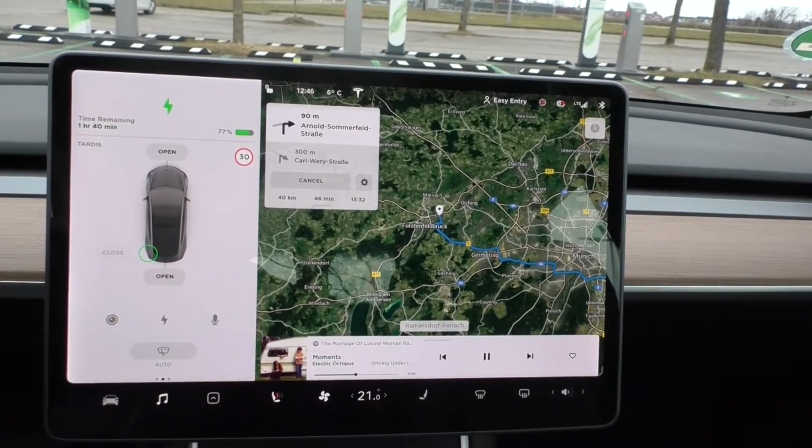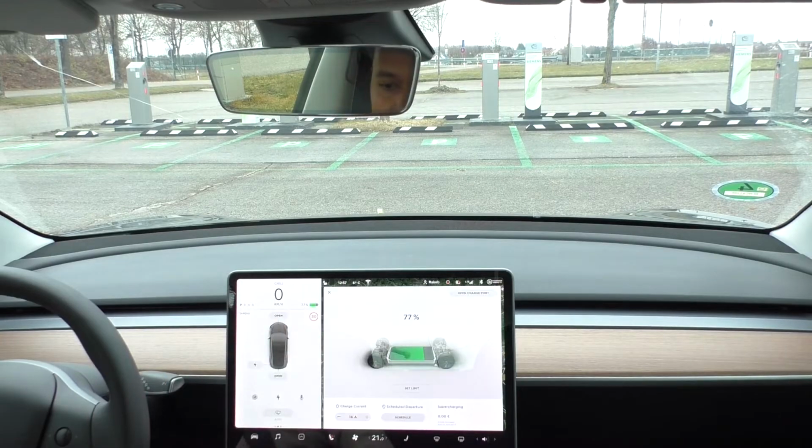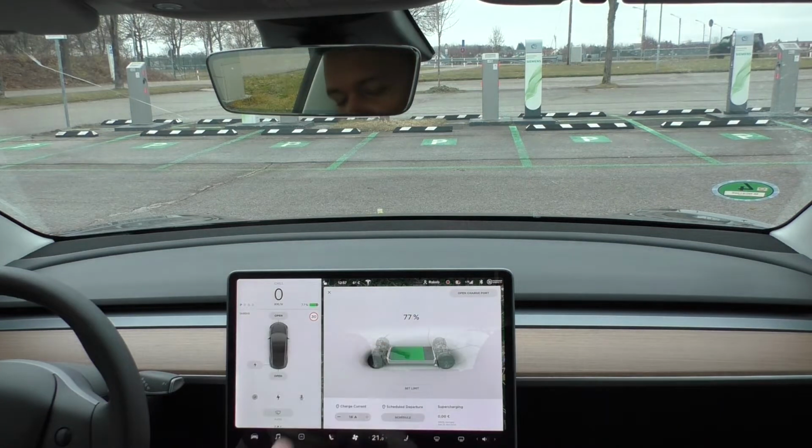I will unplug and start driving. Alright, I just unplugged, and as I was saying, we are at 77%. I will reset my trip counter and off we go.